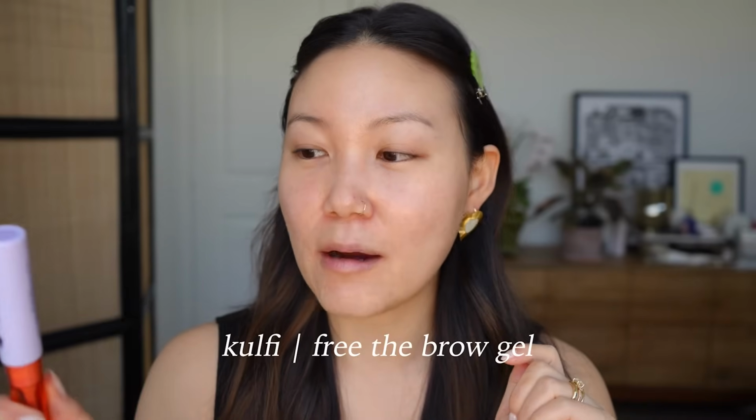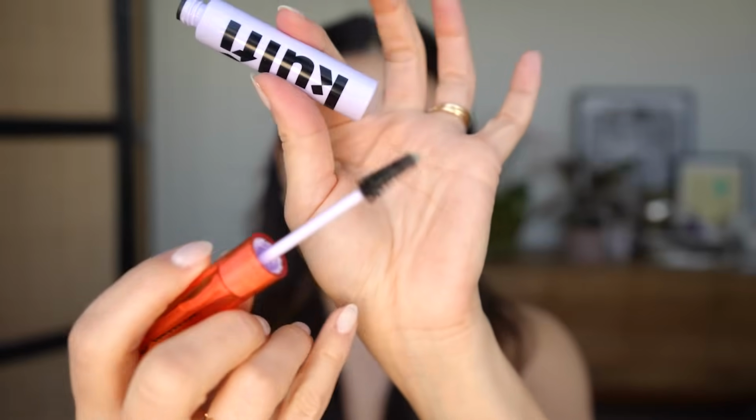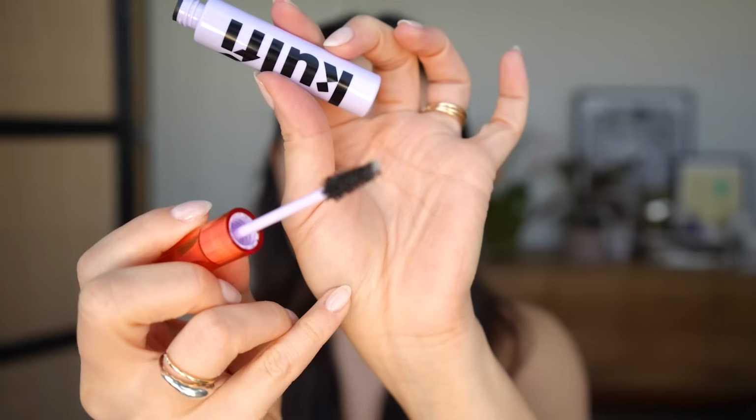So this is the Kulfi Brow Gel. I've only used it once, but to be honest, I don't feel like I got a very good sense of it. They say it's a brow gel and serum that conditions brow hairs while smoothing them into place, and locks in eyebrow hairs for up to 8 hours with firm yet flexible hold. I'm always cautious when brands say an eyebrow gel is firm yet flexible, because I kind of just want firm. My brows are really stubborn, but I am optimistic about this because when you pull out the wand, it actually is a stiff gel consistency.